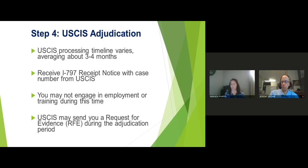Once you submit your application, you will receive a paper receipt notice in the mail. It's very important that you receive this notice. If you don't, you should receive it within 30 days of when it is receipted.